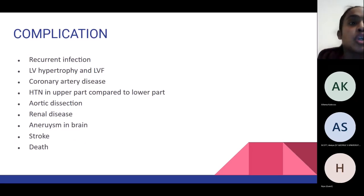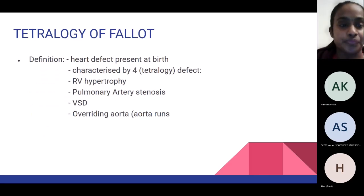And as a result, complications could be recurrent chest infections, left ventricular hypertrophy or left ventricular heart failure, coronary artery disease, hypertension in the upper part compared to the lower part, aortic dissection, renal disease, aneurysms in the brain, stroke, or death. And then I think that would be the last part on cardiology.